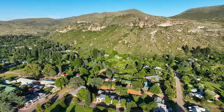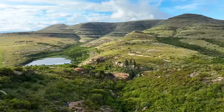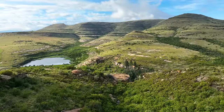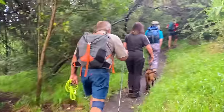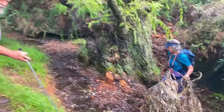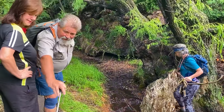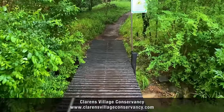Clarens is situated at 1,800 meters above sea level, and you quickly climb to over 2,000 meters when you hike or cycle into these mountains. My wife Renee and I went hiking with two locals, Madeleine Scholes and Lotte Vogel, who both put in a massive amount of volunteer time into the town and especially the conservancy.